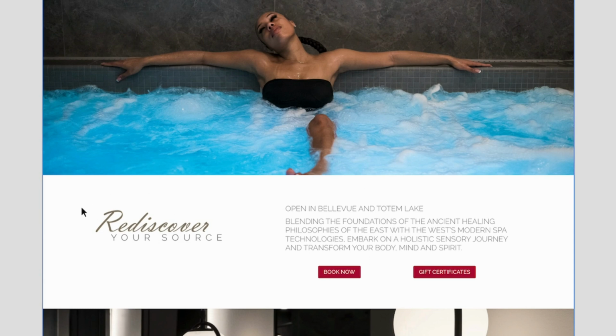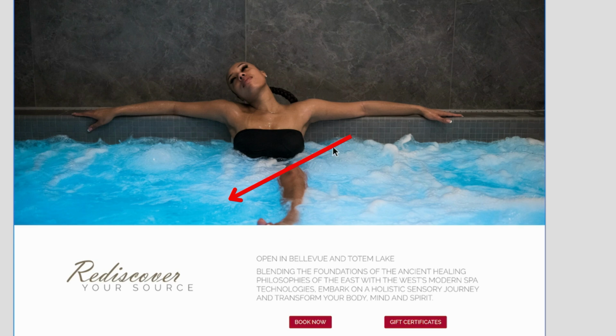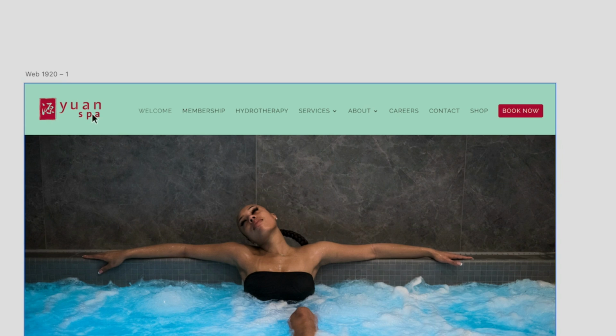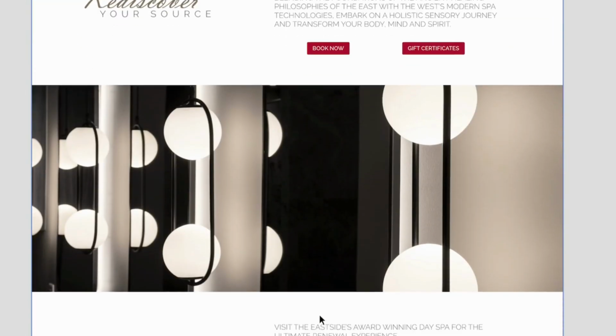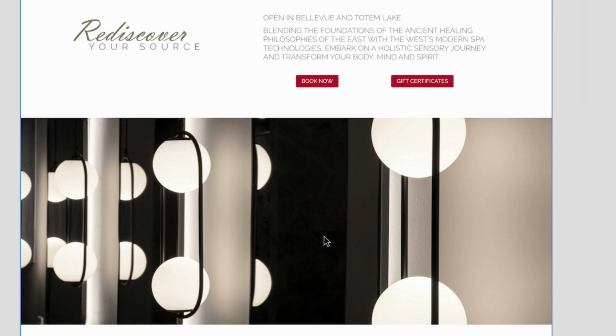What draws my eyes is this piece of copy: "Recover your source." Those words do not give me any information. Our eyes are naturally drawn to this piece, and then from here to book now and gift certificate. I can tell that they're a spa because there is "spa" in the name, but other than that, so far I don't know anything. Then we have another very large, sort of useless image because it doesn't give me any idea what I am signing up for.